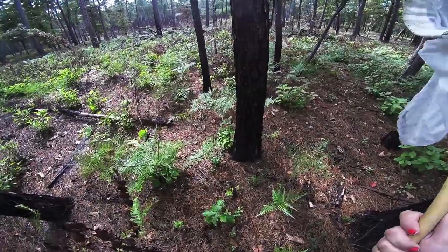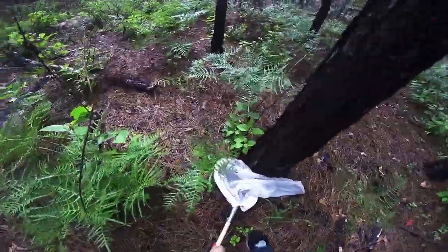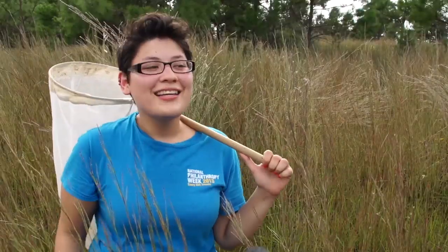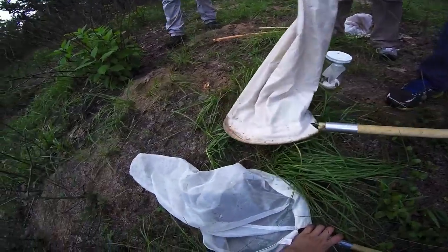There you are, there you are. I see you. Bugs all day, bugs all day. This, I think, is a spur-throated grasshopper. Got one! I'm gonna coin that. It's gonna be a shirt. You'll be the first one to buy it. Oh, I know what that is.